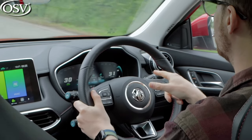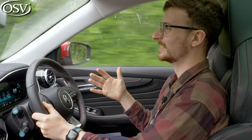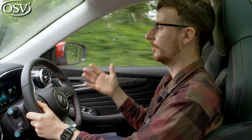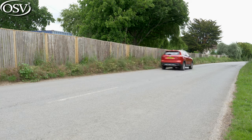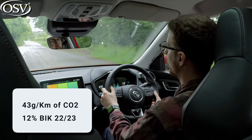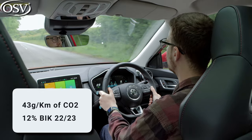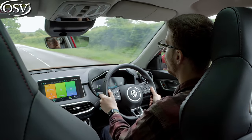The trip computer now says that I'm averaging 46.8 miles per gallon, which isn't fantastic for a plug-in hybrid car, especially when you consider conventional petrol options can achieve in excess of 50 mpg. CO2 emissions are pretty good for this model. It outputs around 43 grams per kilometre of CO2, and that places this car in the 12% benefit in kind band for 2022 to 2023. So this car is a pretty good company car option.